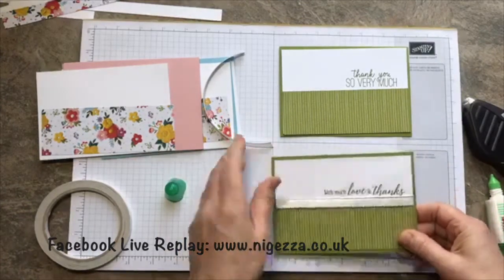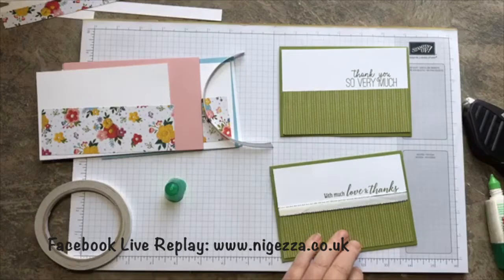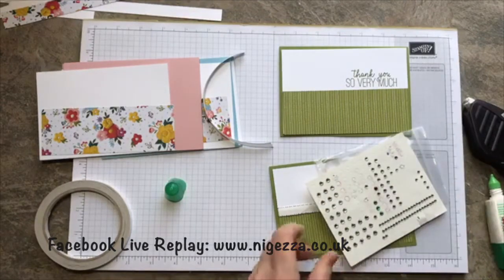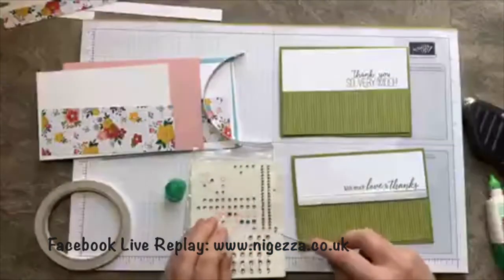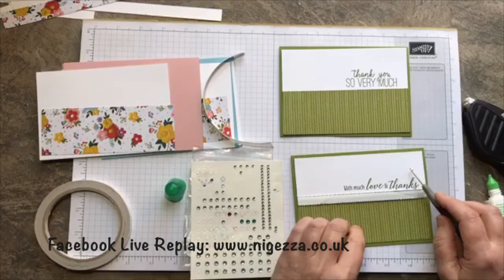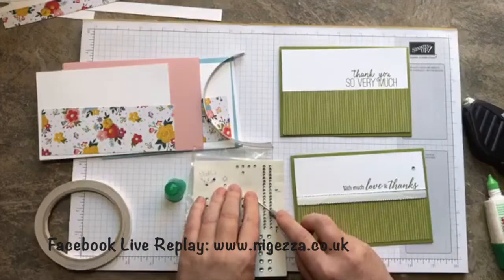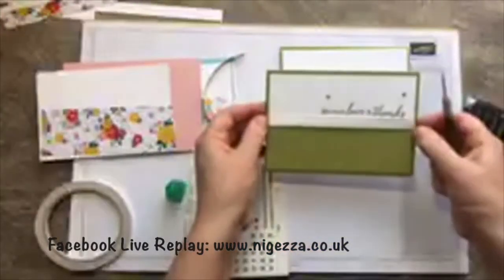There we go. And then get a bit of rhinestones. Where is my rhinestones? There they are. So I might put a few of those dotted around, because I've put a blingy ribbon. I think it needs a bit of bling to bring it around.